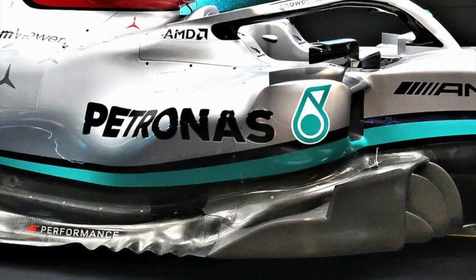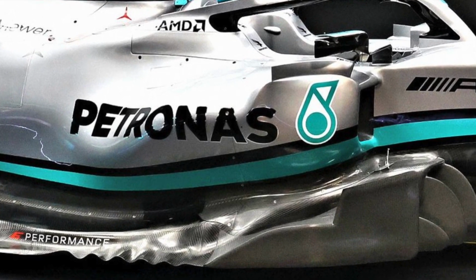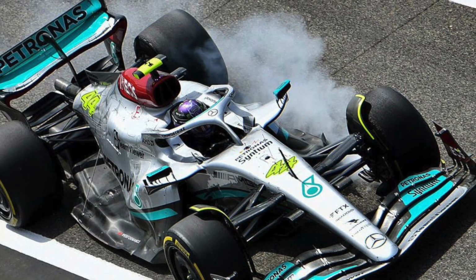What are you thinking? Will this design of Mercedes succeed in the new season? Or should I switch to a new design?